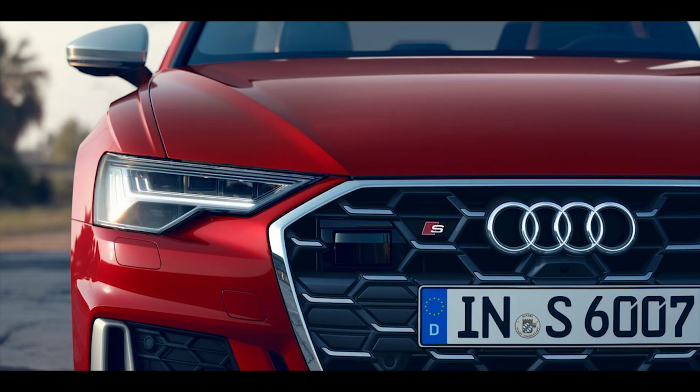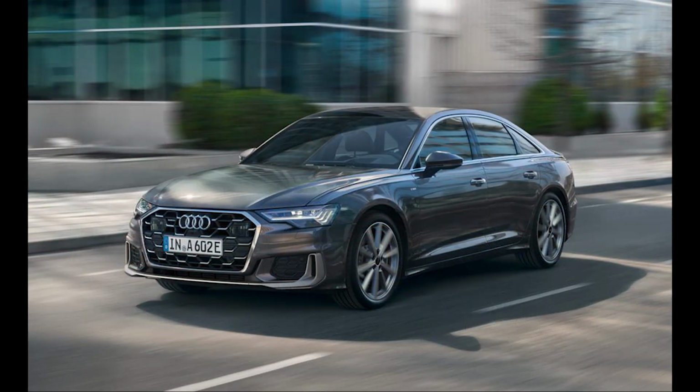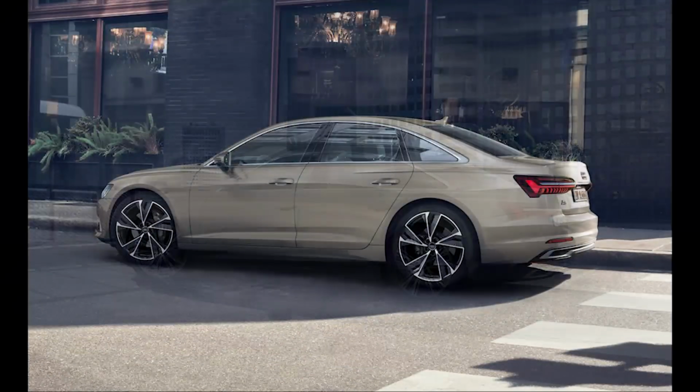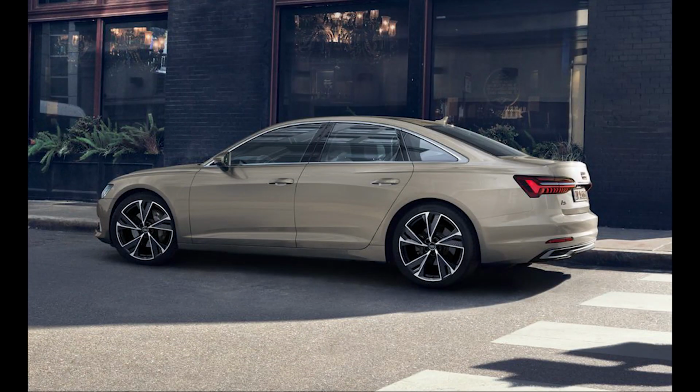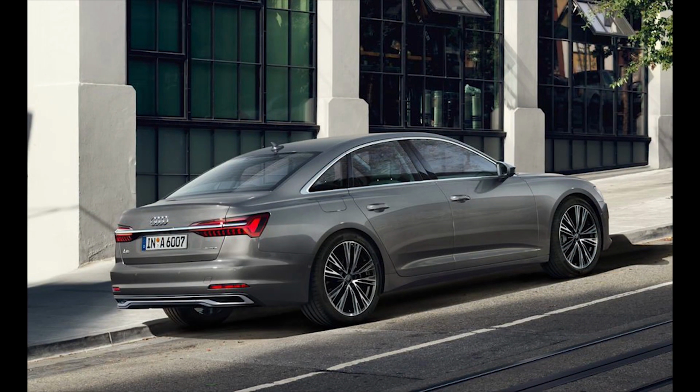Overview: based on the A6 sedan, the Audi A7 features a dramatically tapered roof and a large liftback that reveals a roomy 24.6 cubic foot cargo area. The 2024 Audi S7 is a sport-tuned version of the A7, but isn't quite as thrilling to drive as the more powerful, performance-oriented Audi RS7.